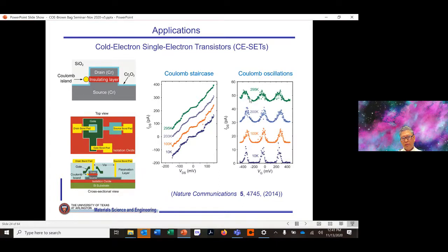And the same thing, we call these Coulomb oscillations. This is the addition of 1 electron, 2 electrons, and 3 electrons. We can observe that even at room temperature.